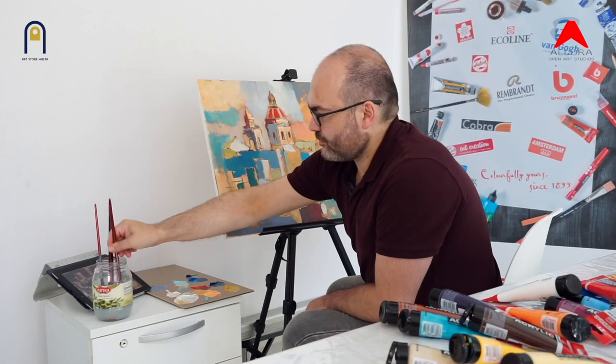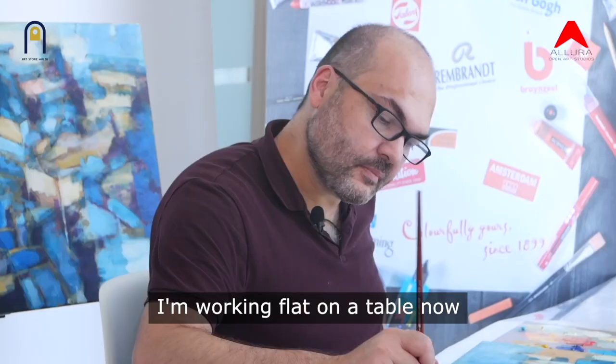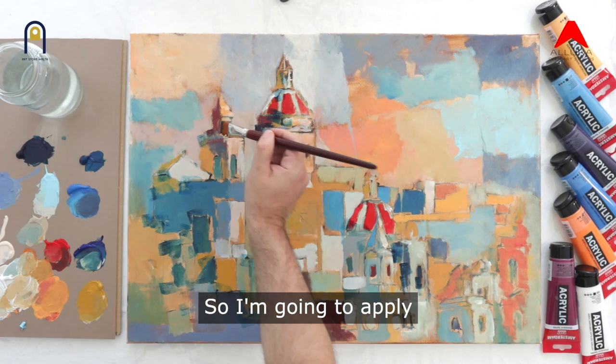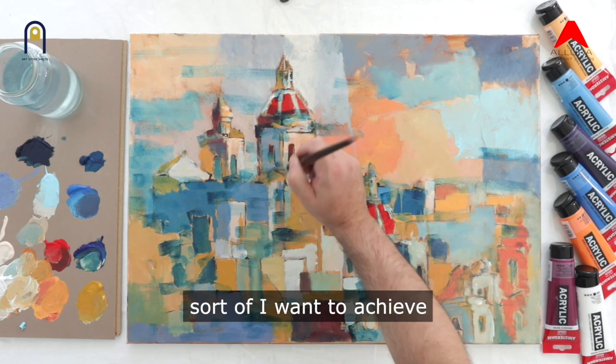So the next step would be the glazing effect. I'm working flat on a table now, instead of putting it on an easel, because otherwise I would have a lot of dripping. So I'm going to apply a series of glazes. I chose a dark blue. Glazing involves thinning paint with water, and I want to achieve this watercolor effect.